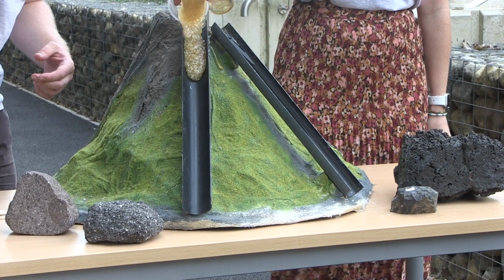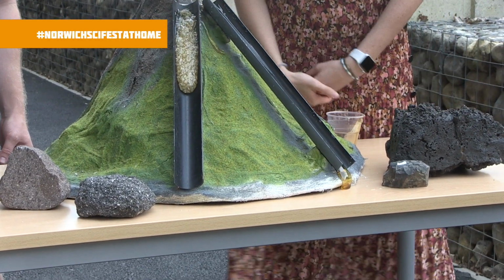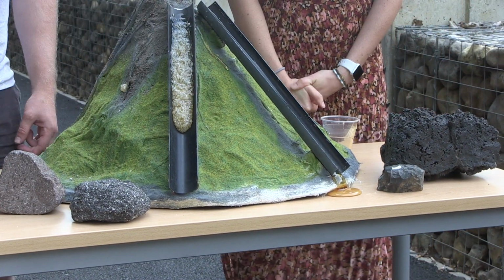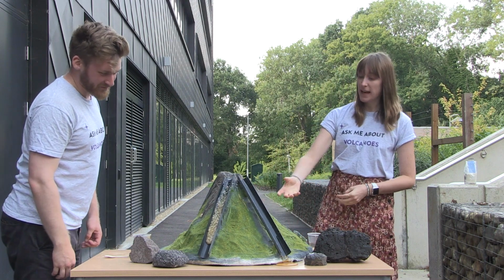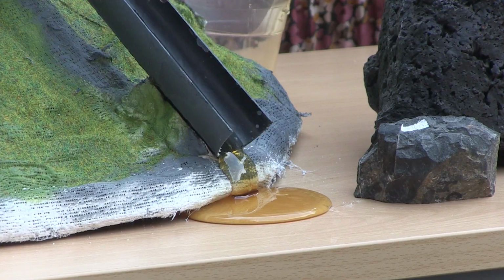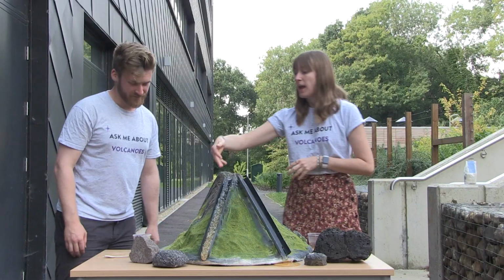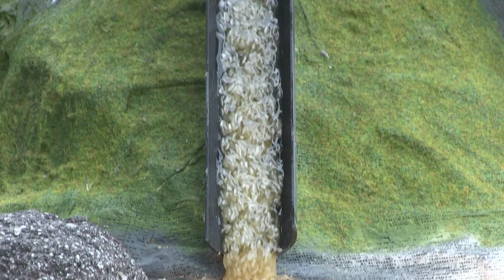So who's winning? I think mine has already reached the bottom. Oh, well, I lose. That's sad. So the basalt has reached the bottom first, and this is because it has no crystals in it, so it's able to flow freely down the side of a volcano, where the andesite lava has the rice in it, which makes it slower and unable to move freely down the surface.